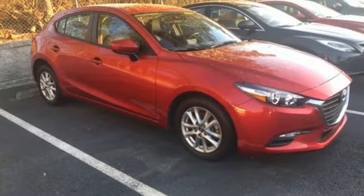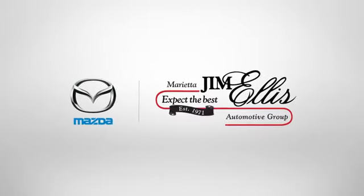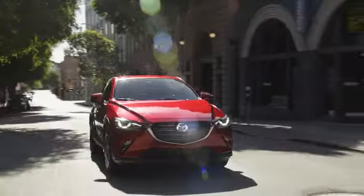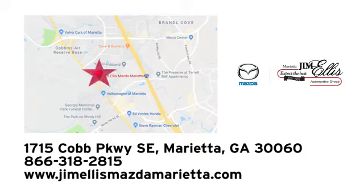With Mazda, driving is what matters most. Hurry in today for a test drive. At Jim Ellis Mazda of Marietta, we prove every day that buying a car can be an enjoyable experience. We're conveniently located near Dobbins Air Force Base on Cobb Parkway.